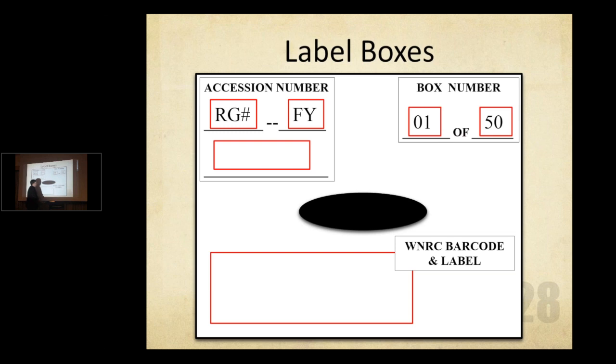We also might put a label here beneath the box number. So if you had to write something on the front of the box, perhaps a CRN is a common thing to write on the front of the box. Perhaps something like, do not open, agency personnel open only. IRS has that on a lot of their boxes. Write that right here around this hole, or maybe in the bottom right corner. Open space for you guys.